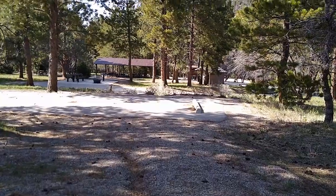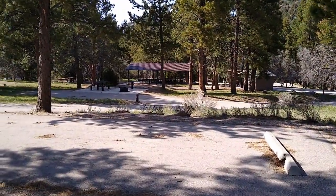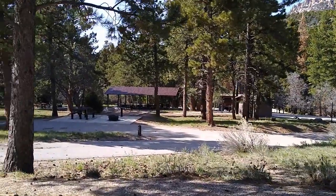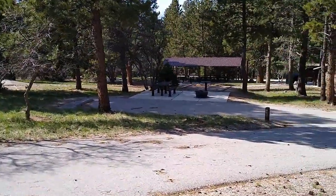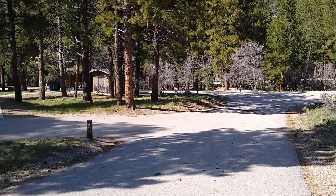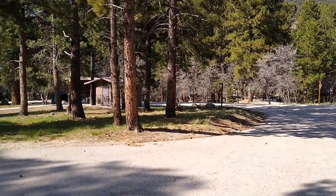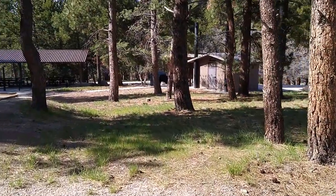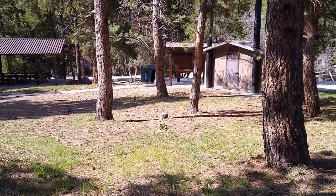And then as you can see, there's a pavilion with tables, vaulted toilets, water. There's no electricity here, so you will not have electricity at your site. And again, no water or sewer at your site, but there are water hydrants throughout the park. And as I believe I mentioned earlier, by a lot of the vaulted toilets is generally a water hydrant, and then there are some that are scattered throughout the park as well.